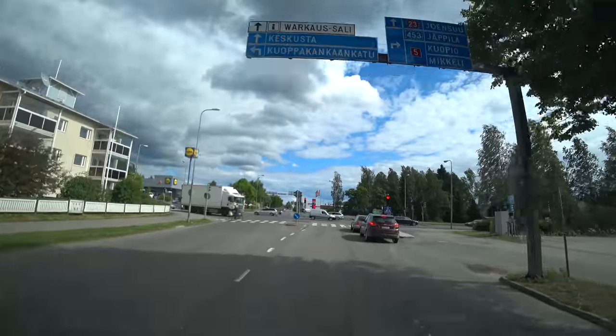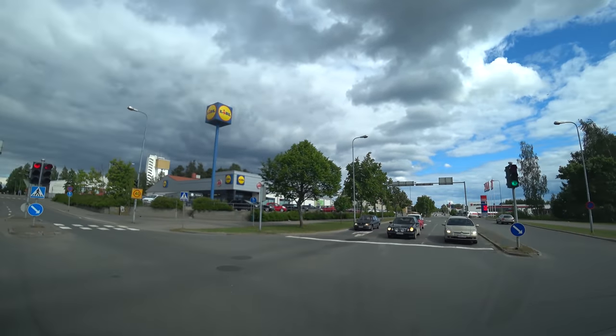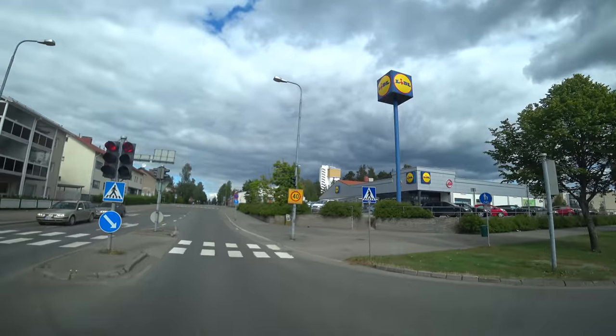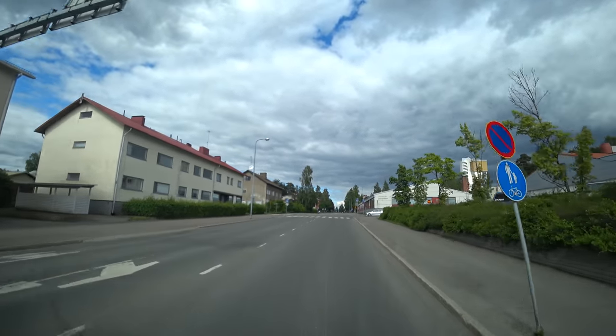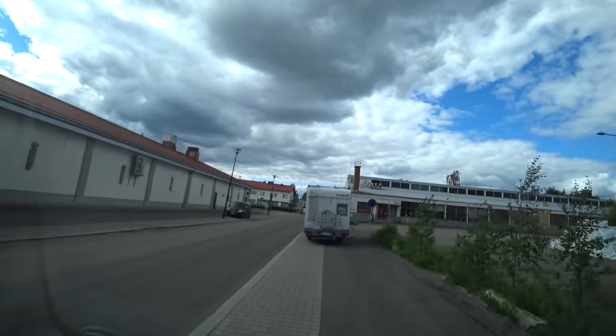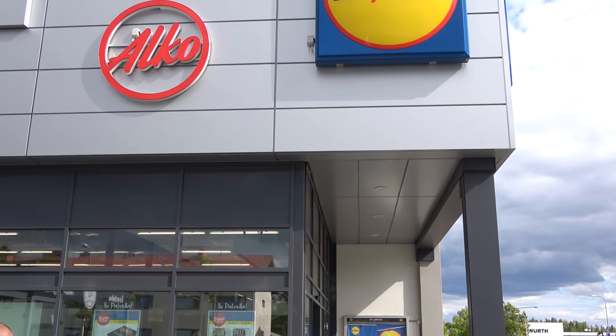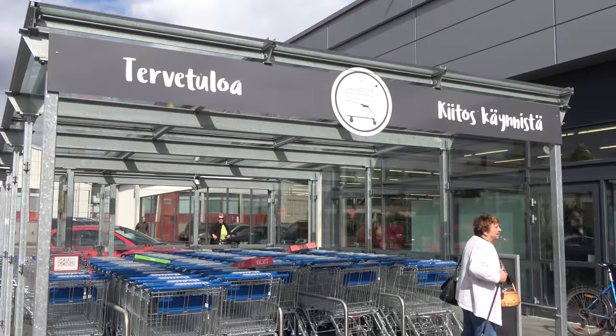Whoa, that's a lot of syllables. We're going to this supermarket here called the Little, but if we're going to park on the street, we're going the wrong way. Okay, much better, this will do. We've got an Alco and a Little. What else could we possibly ask for? Let's get our cart.